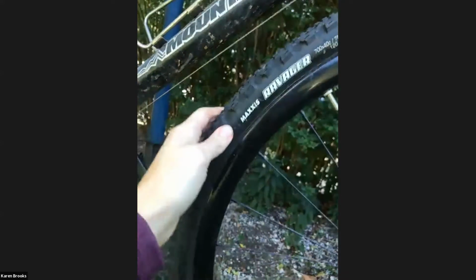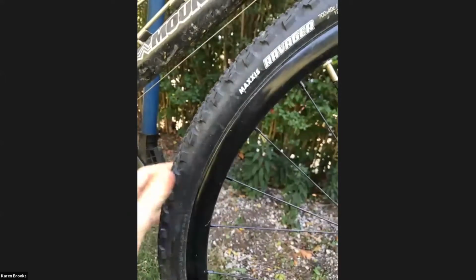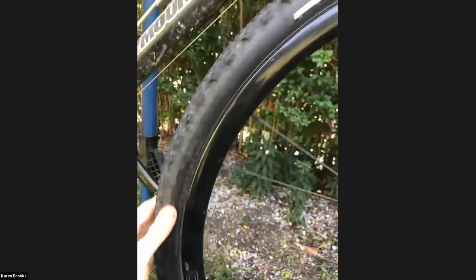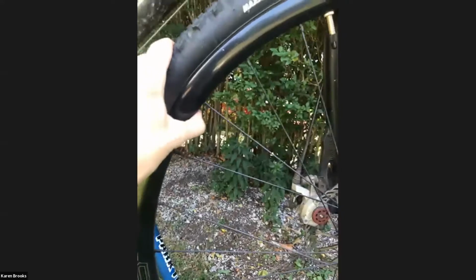That stands for pounds per square inch. How much pressure is enough pressure? There's actually a pretty good range. I also keep these tires, which are a little bit fatter than normal road tires, a little lower so that I can go over potholes and bumps and things like that. They'll absorb some of the rough stuff on the roads.